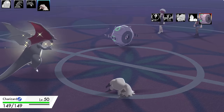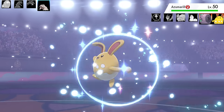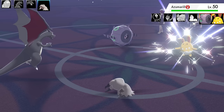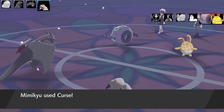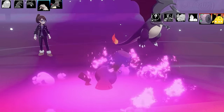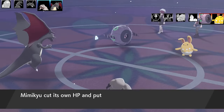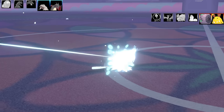Alright, so we're going to bring in the Charizard here. Wait a second. They didn't bring in the rare orange Charizard. They had to keep with the non-shiny theme. I get it. Soon comes the Azumarill here. It's nice and yellow. I'm going to get a Curse up here, and this is going to be hitting the Azumarill, which is going to be very, very nice. So, bye-bye to Azumarill's health every single turn. And bye-bye to my Mimikyu.